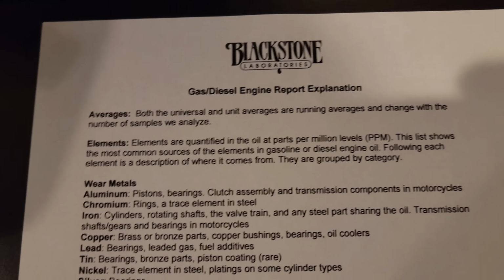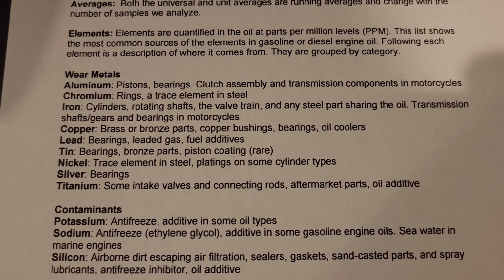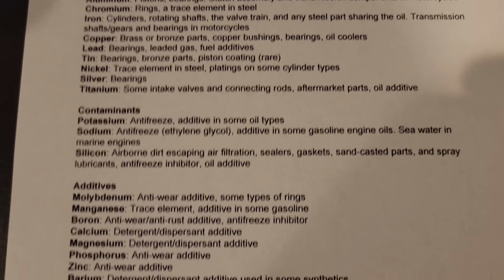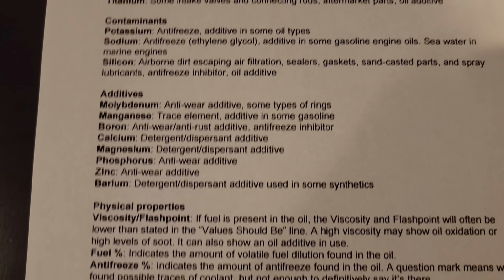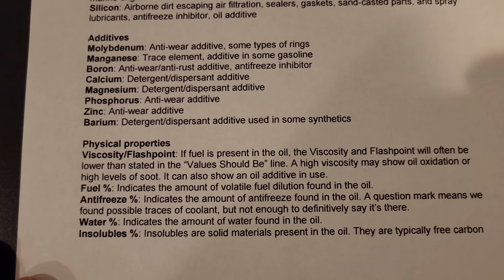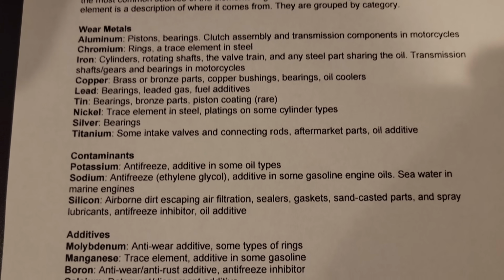Now, when you get the results, they're going to give you an explanation guide, if you will. Let's take a look at that. So as you go through here, it'll show you averages, elements, what all of these wear and tear components mean and everything like that. So if you guys want to compare these to my numbers and what they mean, you definitely can pause the video here, take a screenshot, whatever you want to.